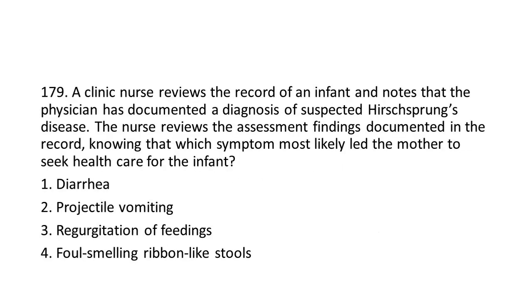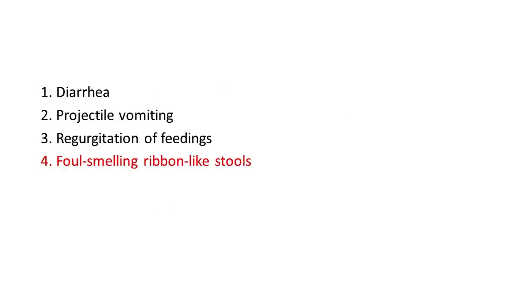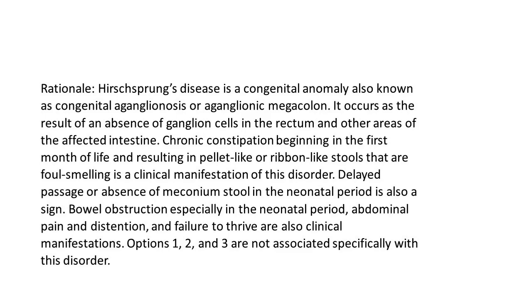179. A clinic nurse reviews the record of an infant and notes that the physician has documented a diagnosis of suspected Hirschsprung's disease. The nurse reviews the assessment findings documented in the record, knowing that which symptom most likely led the mother to seek health care for the infant. 1. Diarrhea. 2. Projectile vomiting. 3. Regurgitation of feedings. 4. Foul-smelling ribbon-like stools. The answer is 4. Foul-smelling ribbon-like stools.